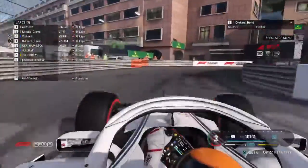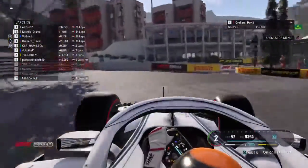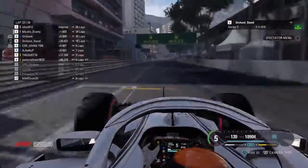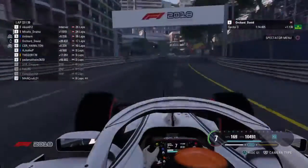I'm going to go on board with David down this straight and see if I can see the wheel moving too much. All right. So, you see Hamilton almost losing the back end now as he's pushing hard onto David's rear end.